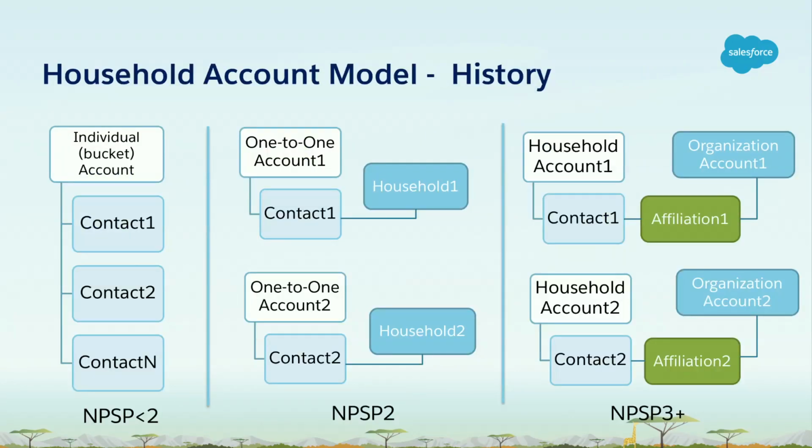So just a brief history of the household account model and why we've done things the way that we have, because you might be thinking, this seems crazy. Why did we create a record type on accounts? Well, back in the day, we said we're going to keep it simple. We're going to use one individual account and associate all the contacts with that single individual account. Well, here's what's great about that model, simplicity. Here's what's not great about that model. Everything else. Reporting sucks. If you have a lot of contacts, things start breaking. It's just very kludgy and clunky, and we moved away from that to the one-to-one account model.